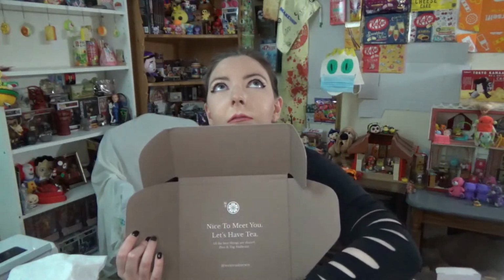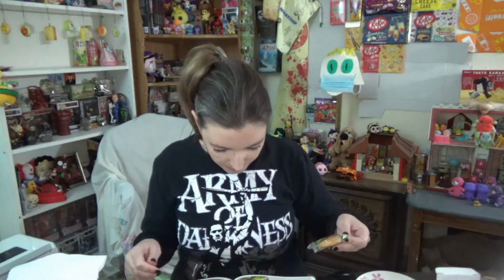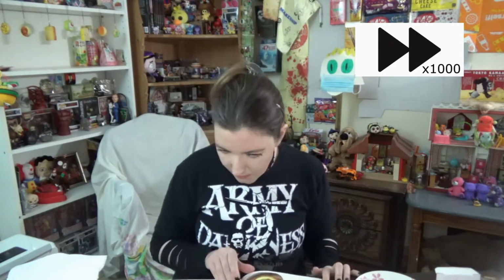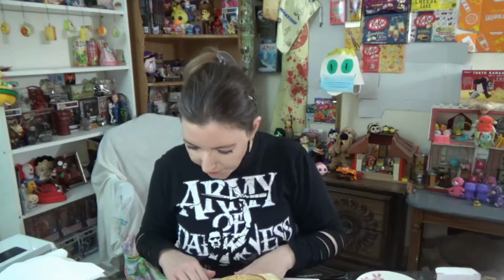It's not in here. I don't know what the hell it is. I'm not okay with this. These are in the book. I'm pretty sure. Matcha Sendai.